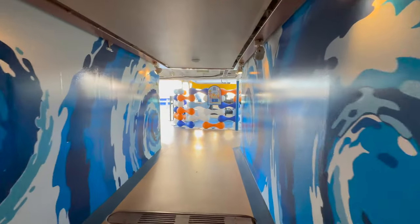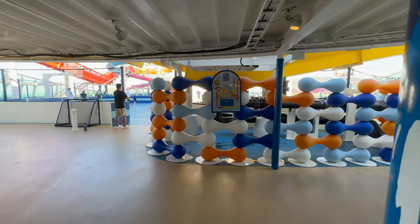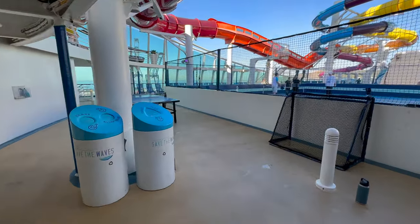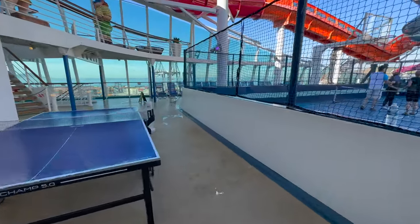Our favorite of the water slides was the aqua coaster. It reminded us a lot of the aqua coaster at Typhoon Lagoon at Walt Disney World. The other water slide is also really good. You go down face first on a mat and the water is heated.